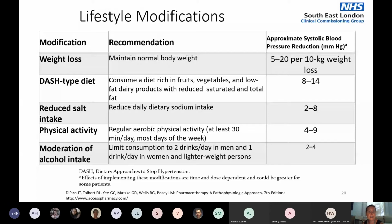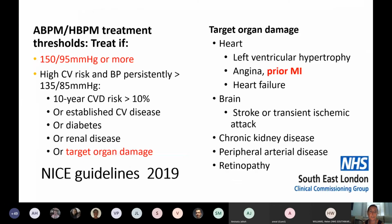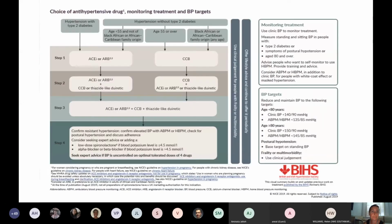And in the NICE guidelines that came out last year, we should be treating any patient whose blood pressure is 150/95, or if they have high cardiovascular risk. And this patient, unfortunately, has a high blood pressure that already has target organ damage. He's already had an MI. So this patient is just over 55. So ideally, his first line treatment would have been a calcium channel blocker, and then adding in the ACE or the thiazide-like diuretic.